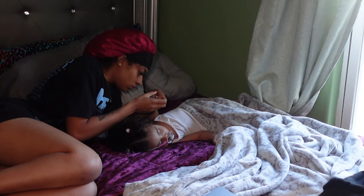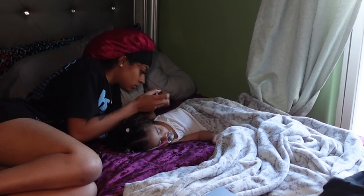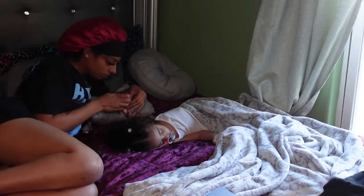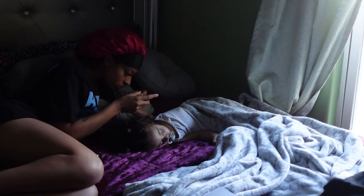But yeah, she literally put herself to sleep. She's been doing good with that, putting herself to sleep. Some days she'll want to cuddle and go to sleep like that, but I don't mind. But if I know I have something to do, then I'll try to get her to put herself to sleep. But if I have time, I'll just sit there and cuddle with her. But yeah, that's what I was doing. I was just cutting her finger and toenails because that was very much needed.